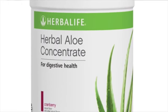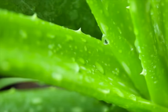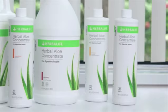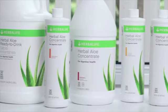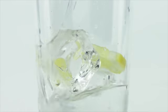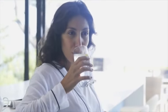If you're looking to support your digestion, we have a product that meets your needs. It's called Herbal Aloe. The aloe vera plant has been used for thousands of years and is prized for its health and beauty properties. Our Herbal Aloe is a premium quality aloe vera product designed to promote healthy digestion, relieve occasional indigestion, and support nutrient absorption and intestinal health. We refine the aloe ingredients to create a zero-calorie beverage for healthy digestion that is tasty and refreshing.